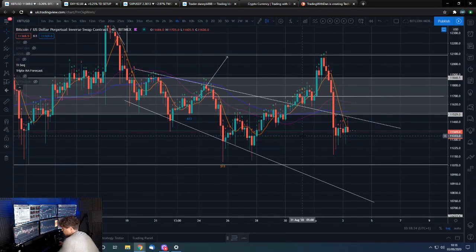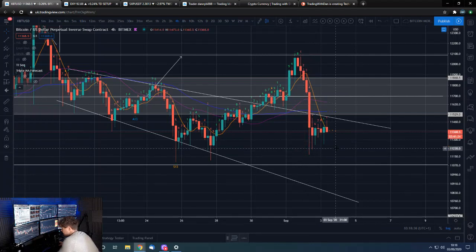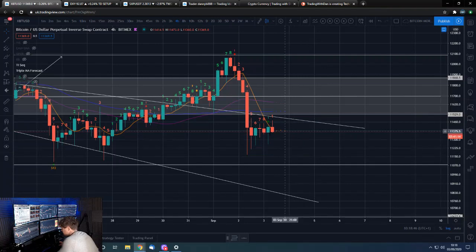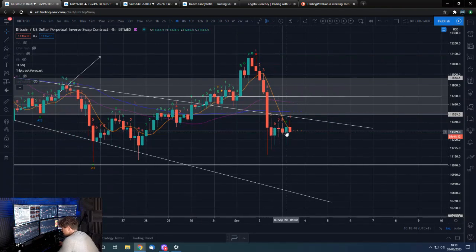Also, I would say that we had this 4-hour 9 come in. It was here, this was a 9 candle, and you can see we had a bit of a rally off it. We're there or thereabouts on this candle run now, the 4-hour candle we've just started. But yeah, I could see this getting back up.